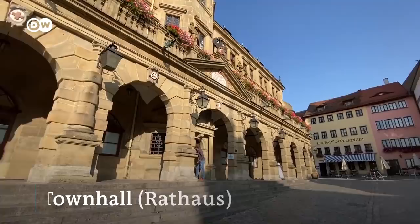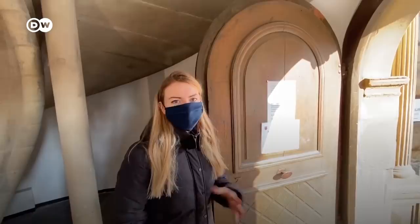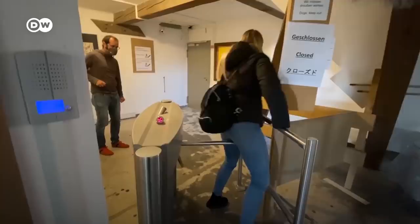This building is the town hall. It's called Rathaus. Good morning. Normally you can just go up, but because of Corona, again, it's a special situation. Going up the Rathaus Tower, you see an amazing bird's eye view of the whole town. It costs only 2 euros, and it was a very special experience for us because these barriers were closed and we had to literally jump over them.